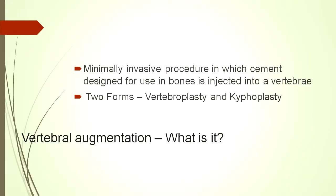So what is augmentation procedure? Well, it's a minimally invasive procedure in which cement is designed for use. Polymethyl methacrylate is injected into the vertebral body. So there's two forms really, vertebroplasty and kyphoplasty.